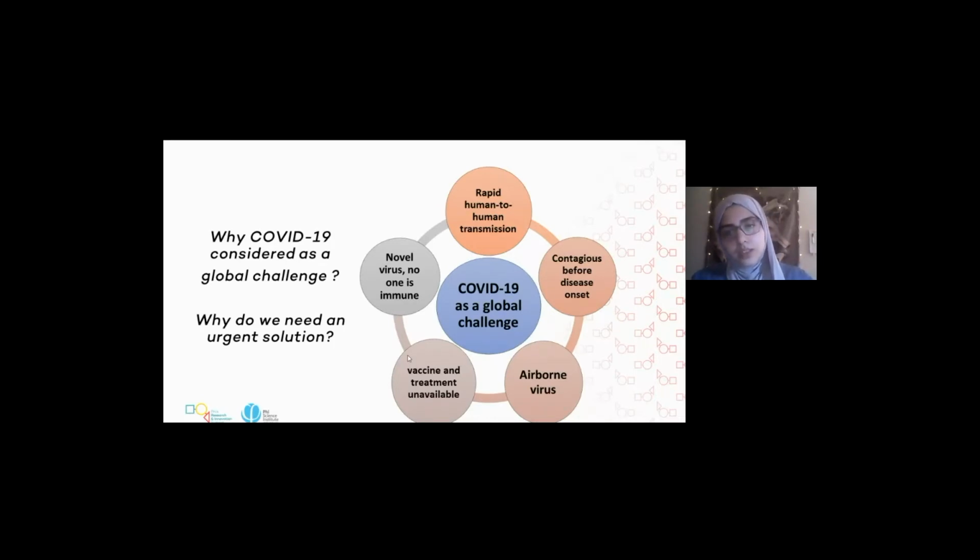Also, COVID-19 is contagious even before the symptoms start. So a person may not know if he has the disease or not, but he can infect other people. In addition, this virus is an airborne virus, so it will stay in the air.